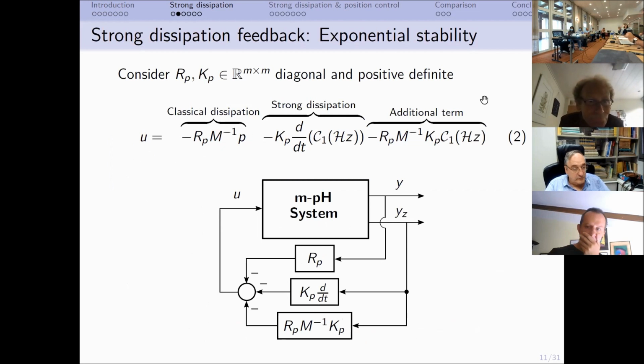It is composed by three principal terms. The first term is a classical dissipation term. The second term depends proportionally, through a matrix Kp that is diagonal positive definite, on the time derivative of the output of our infinite dimensional system. And then we have an additional term that depends proportionally on the output of our infinite dimensional system. We remark again that the input is not applied on the boundary of our infinite dimensional system, but on the finite dimensional system that composes our system.